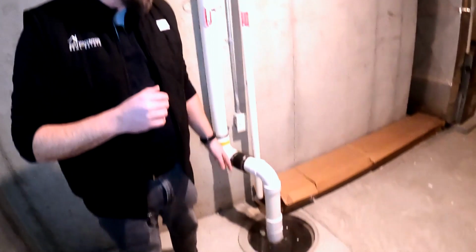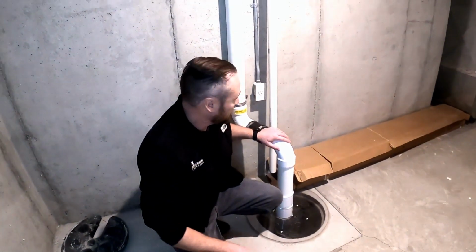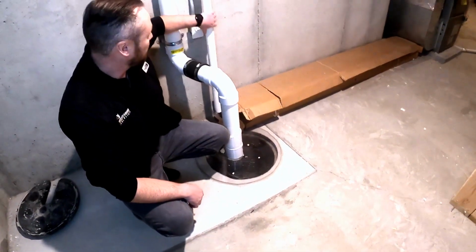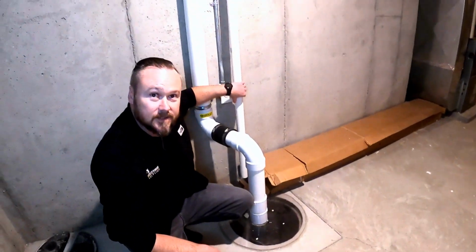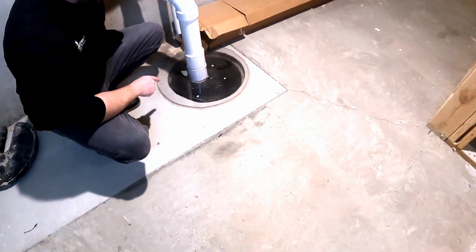Hi folks, we're down in the utility room, and I'm just going to briefly go over what I talked about with the sump pit, the sump pump, and the drain tile system. So in here we have the sump pit. This is the radon mitigation, so don't let that fool you. I'll talk about that a little later, but this is the discharge hose to this sump pit. Now this particular one does not have a sump pump in here.